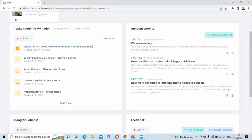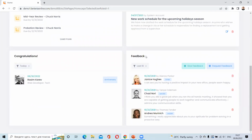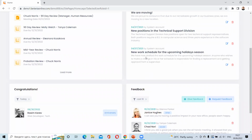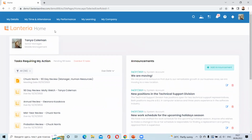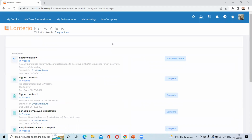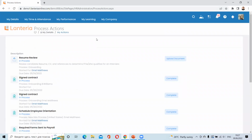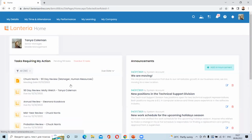Similar to the manager, I also have all the tasks requiring my action, all my announcements, congratulations, feedbacks given to me or those that I have given to my colleagues, just like that. Basically, if I have any actions that I have to complete, like part of the HR process, remember I told you about the situation when I have to set up a new laptop for the new employee in the team or order a uniform, those tasks will be here and in the previous view called tasks requiring my action. So as I said, every module may have its separate list of tasks, but they also will be collected over here on the first page of my self-service.